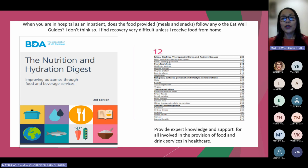So all of the food that you eat as part of the hospital foods, this information is backed up by science and backed up by healthy eating guidance. And so technically, the food that you have should reflect the recommendations from this high nutrition and hydration digest. So I would say that if you are in hospital, ask these questions. Ask about what they're doing, how they are preparing the food, if you're not happy with the food.